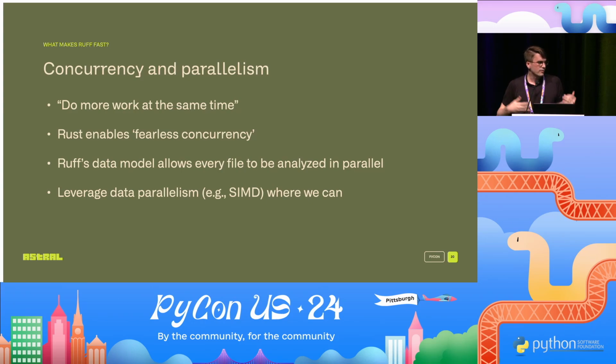But if you're thinking in this mindset of how can I do as much work as possible at the same time, we'll sometimes look at operations, maybe in that tokenization step, and say, okay, this is expensive. We're searching for something in a really big string. Can we speed that up with SIMD? So thinking in terms of how can I leverage concurrency and parallelism as much as possible, both at the macro level in terms of the architecture, and at the micro level in terms of individual operations, is a big part of, I think, how we get the performance that we get.